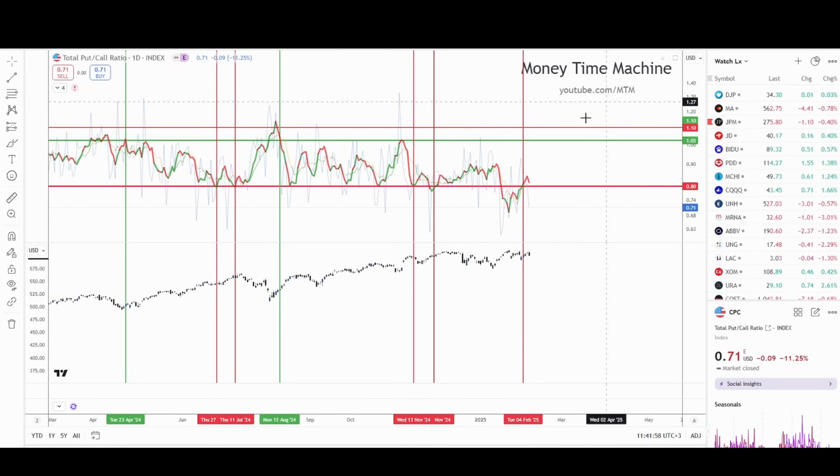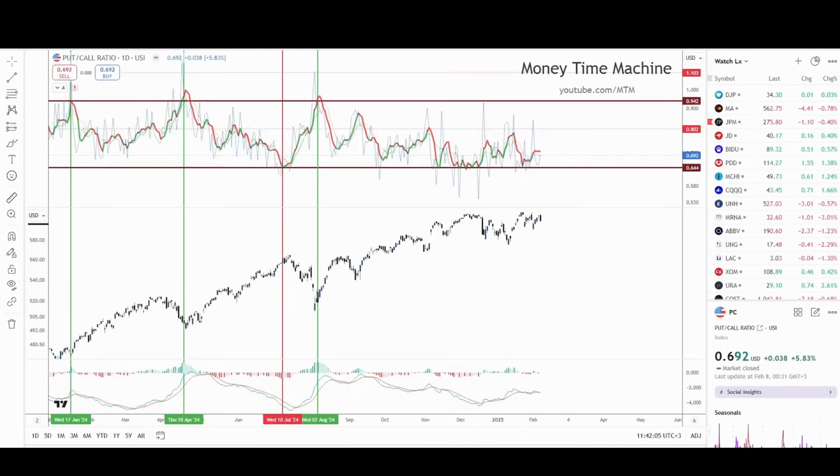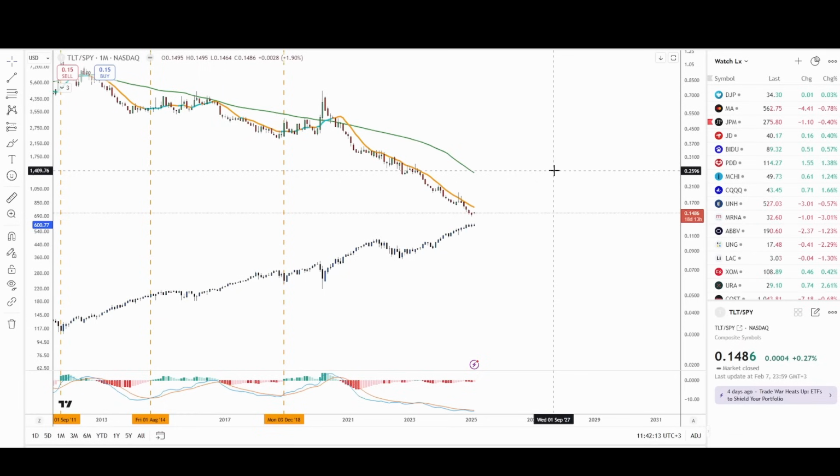I'll report immediately as soon as we get that sell signal, so you guys are all aware, and so you can manage your risk accordingly. Now, let's briefly talk about the three horsemen of the apocalypse.